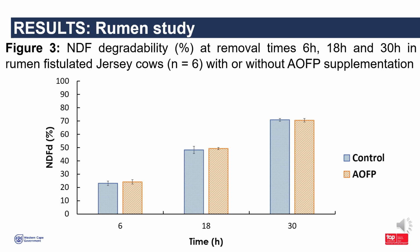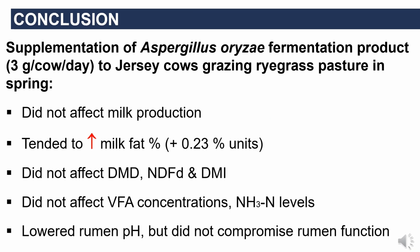To conclude, in this study, the supplementation of Aspergillus oryzae fermentation product at 3 grams per cow per day to Jersey cows grazing ryegrass dominant pasture in spring did not affect the milk production but tended to increase milk fat content. The volatile fatty acid concentrations, rumen ammonia nitrogen levels, dry matter and NDF degradability, and dry matter intake were unaffected by Aspergillus oryzae supplementation. Although the rumen pH was lower for the Aspergillus oryzae supplemented cows, it did not compromise rumen function.